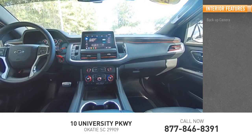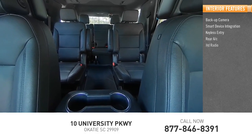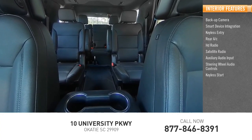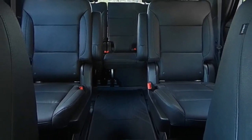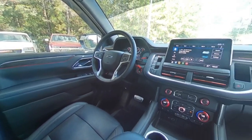Inside you'll find backup camera, smart device integration, keyless entry, rear AC, HD radio, satellite radio, auxiliary audio input, steering wheel audio controls, keyless start, premium sound system. If affordable style and reliability are what you're looking for, this vehicle couldn't be more perfect. Drive it today.